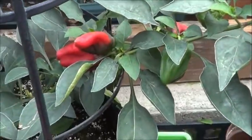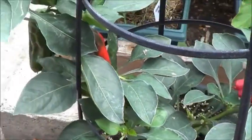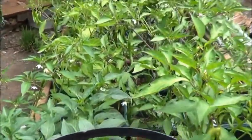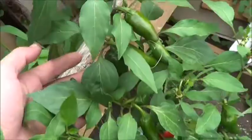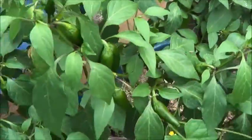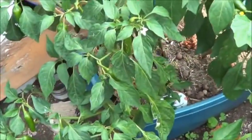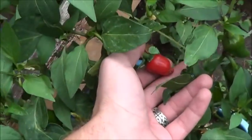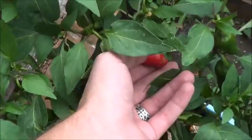Here's that El Jefe pepper. Moved to the back, joining the rest of the group here. And what a group it is. Here are the early jalapenos from the Big W. A lot of fruit on those plants. But as you can see, a nice ripe one there, ready for the tasting.